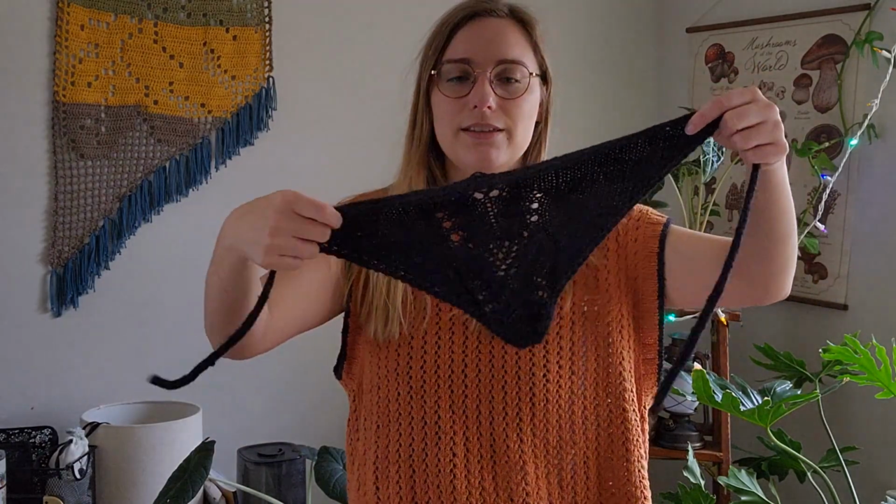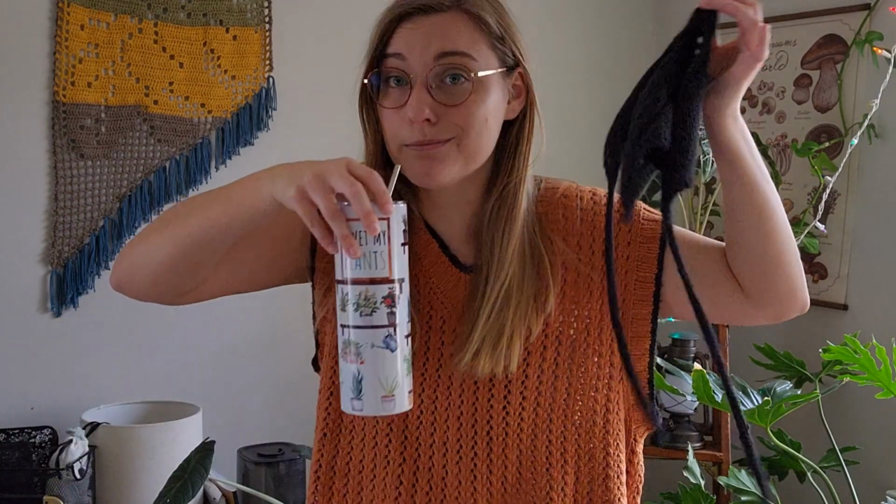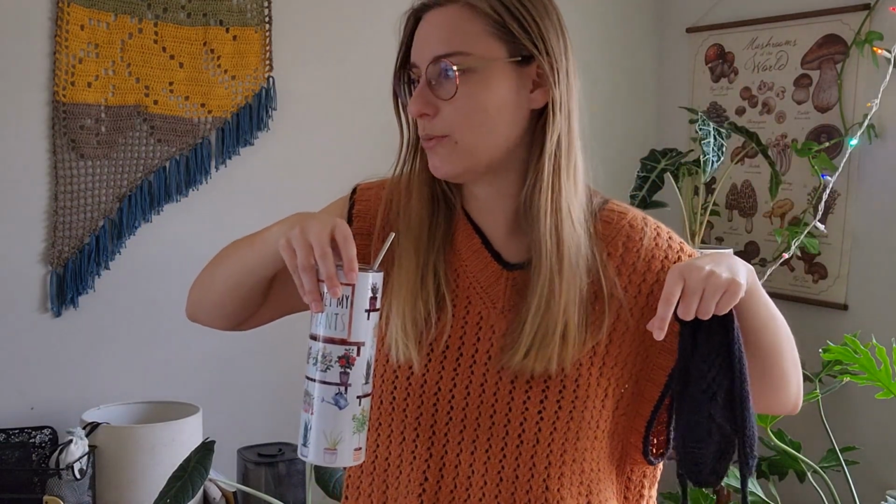But I really like this project. I do plan on making more. It's more of a summer thing, and I'm saving it for the summertime to make. So, highly recommend this. It's free. I'm gonna look up who it's made by and put it on the screen, so you know. But it's on Ravelry.